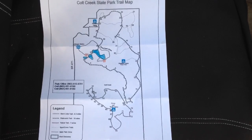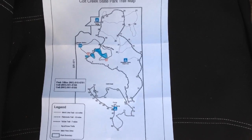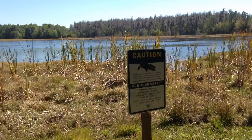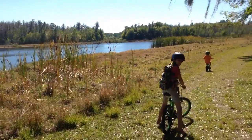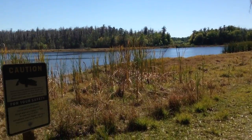So if you want to see a map of the state park and all the different trails, go ahead and pause the video and this will show you. This is one of the first ponds we came to here on the trail. Apparently there's alligators. Pretty nice trail so far, pretty easy going. It's probably one of the beginner trails.